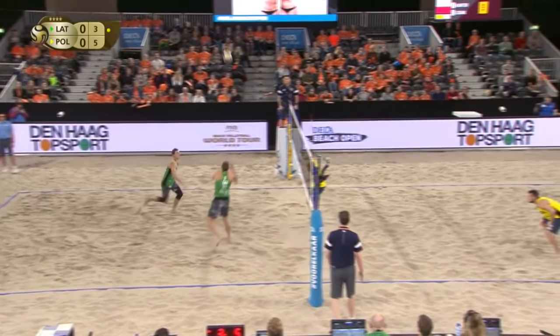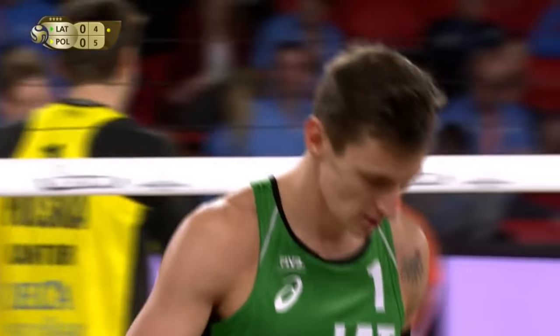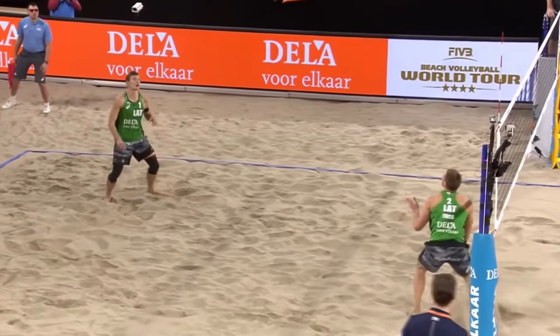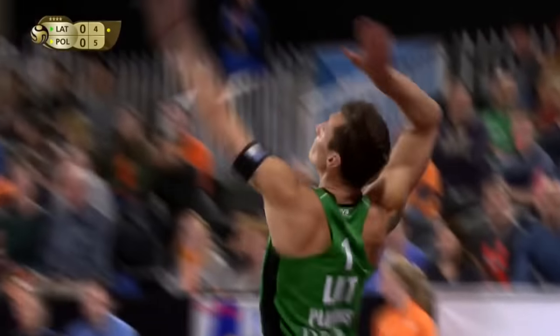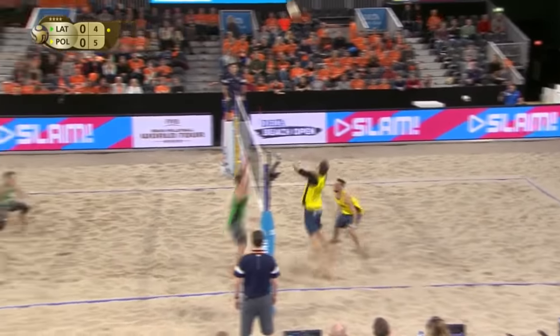Excellent dig from Plavins. Clever, very clever. And that's one of those frustrating points to lose as a team. You've gone up and you've absolutely hammered the ball. It's been soaked up and then the team come back and just get you with a cut shot. Well, the timeout certainly has helped Latvia from 4-1 to 4-5.